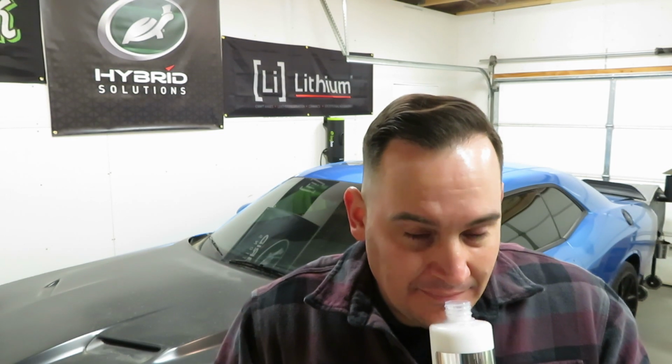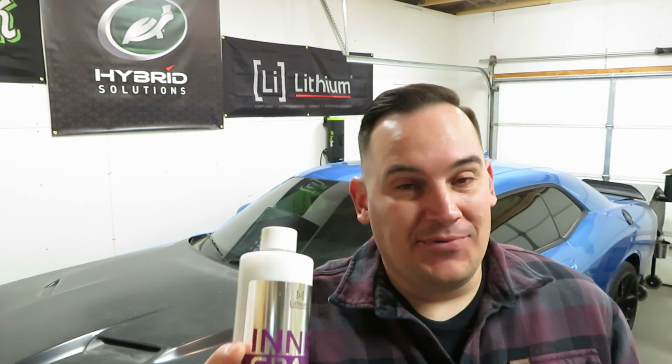And it has a really nice, I would say kind of a tropical, fruity scent. It does smell really, really good. Is that something that is important if the product smells good? Not necessarily. But it is always really nice when working with a product that does smell good. That way it just kind of rounds out that really awesome user experience with that product. And this smells really, really good.